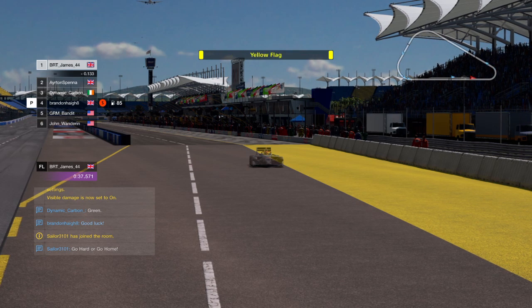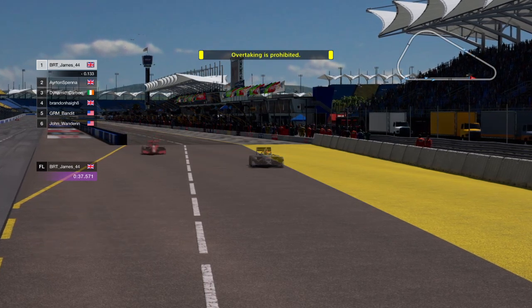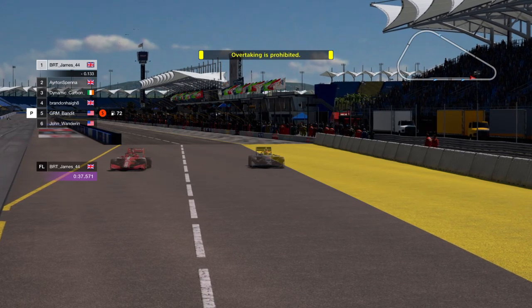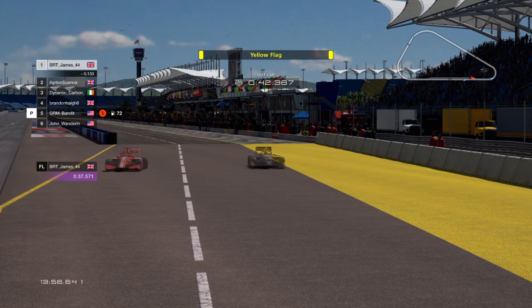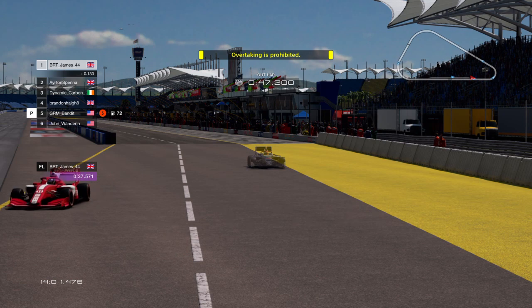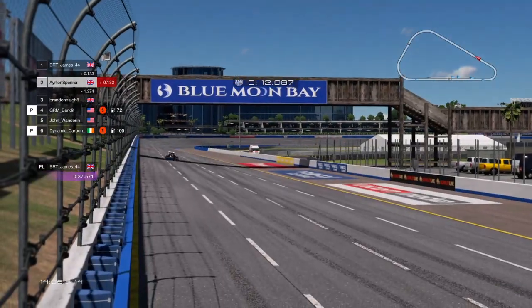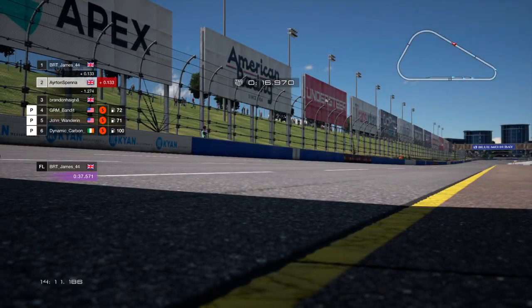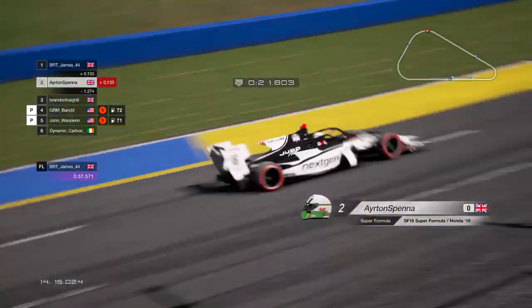Assuming they are driving, of course, they might just be a member of the crew, engineers and such. There's another car waiting, so that's Brandon just waiting for cars to go by. They're causing yellow flags, so overtaking won't be allowed. Ayrton Spanner still got it all to do, and they're not up on that lap time. And they're all by themselves on track, so it's really not worked out for them.